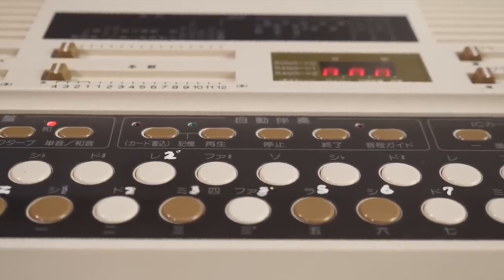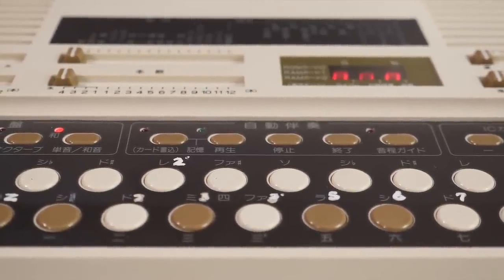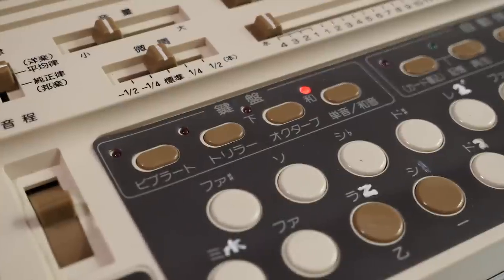Now I just need the proper excuse, the proper movie, game, or theater play to put it into use for that. There are quite a bunch of different versions of this instrument, but I think the 50 and maybe the 100 are the most full-featured models.